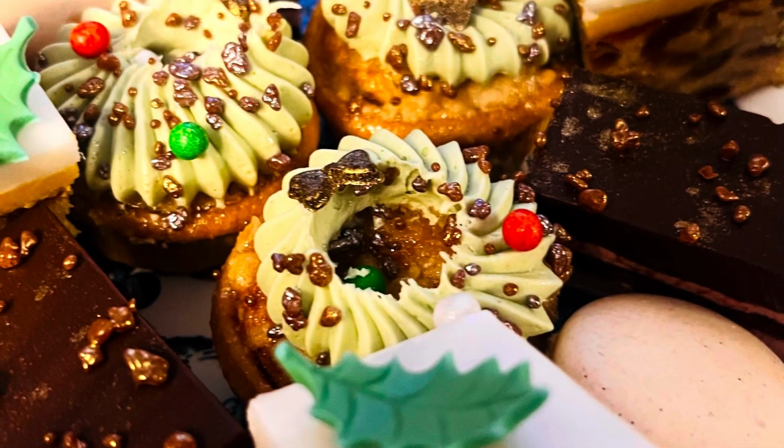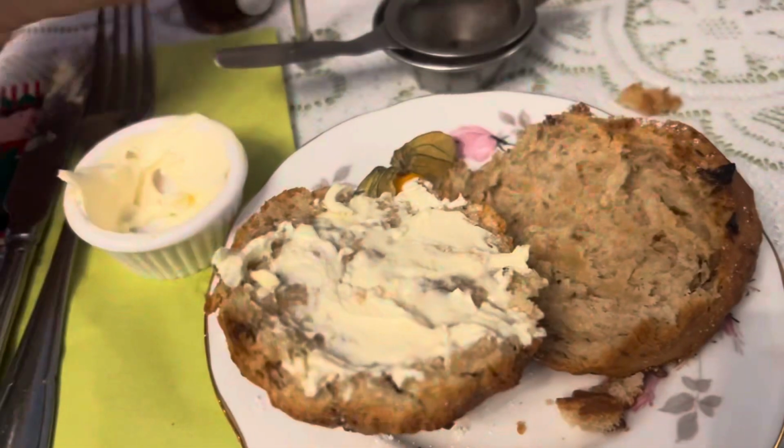And it was pretty filling. There was a lot of food there. I didn't eat it all. I just tasted a lot of it.